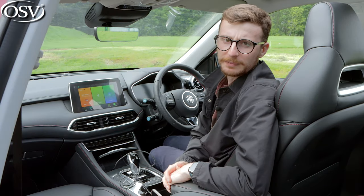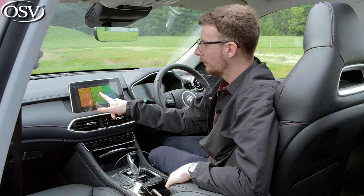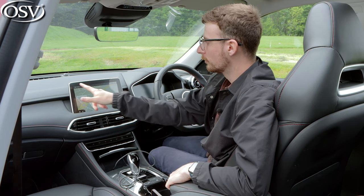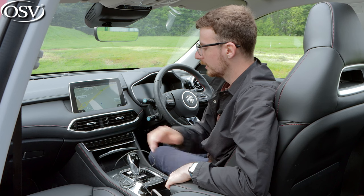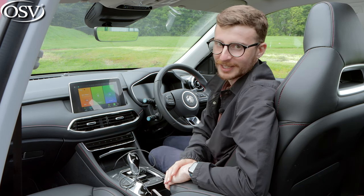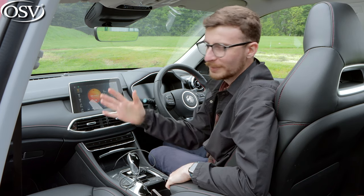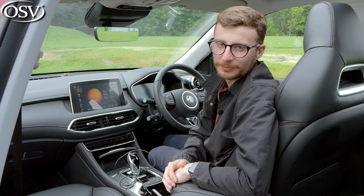There's also far too many button presses required to get to where you want to get to. So say for example, I've got a route mapped from A to B, and I want to get to the radio. Well, there's no option up here to go there via this screen. I have to click the home button down there, and for some reason that's not the center button, it's the third from the left, and then I have to go to the radio.